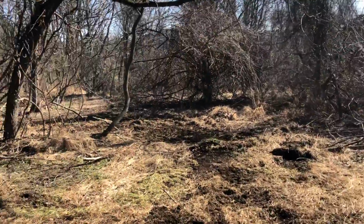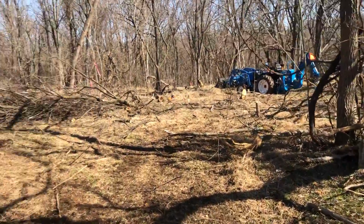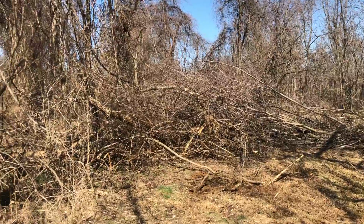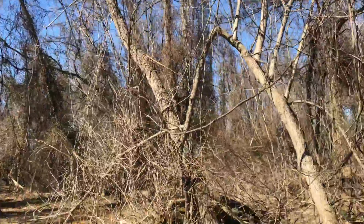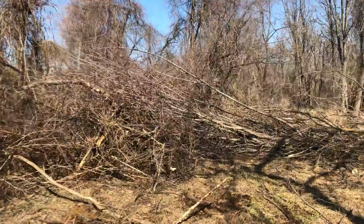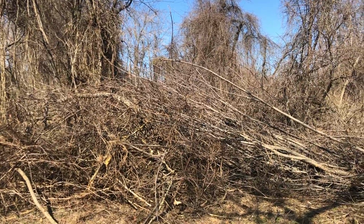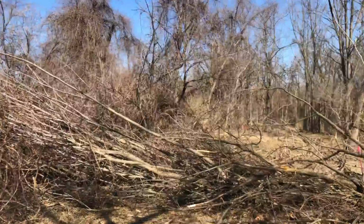I was up here with a New Jersey Audubon president or head, I forget. Nice guy, with my forestry consultant, Heather Gracie, who is awesome. And man, I have a lot of invasive species. All of these vines are not good for these wonderful trees that we have on the property. And we have black walnut, we have cherry, we have some, we think hickory, I'm not sure yet. We have some Norway maple, which is an invasive, but is not a particularly offensive one.